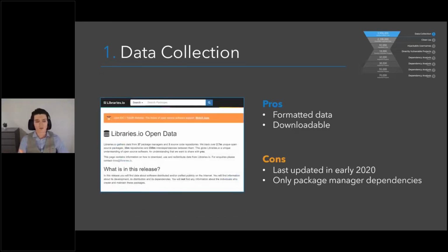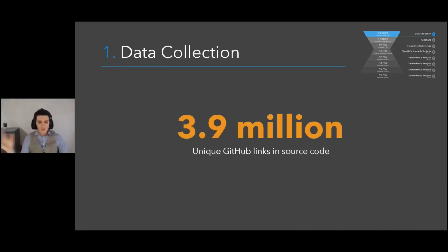The second one was from the same place I mentioned before, libraries.io. They maintain an indexed database of dependencies and packages that depend upon each other. So this was a really good source for reverse dependency analysis, which I used in the secondary steps. I went through all of that and came out with a list of about 4 million unique GitHub links in source code. That's a lot of links, and this is basically anyone or anything that linked to a GitHub URL. But that's not necessarily all the impactful links.